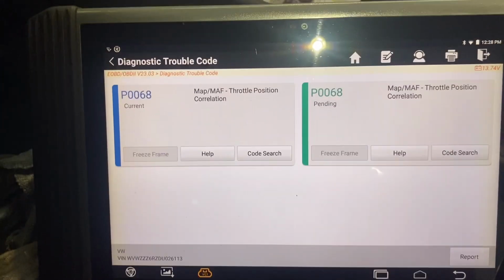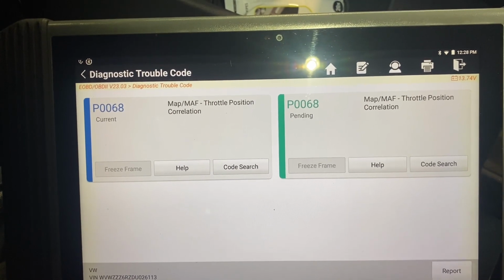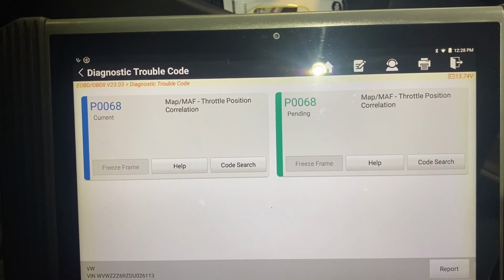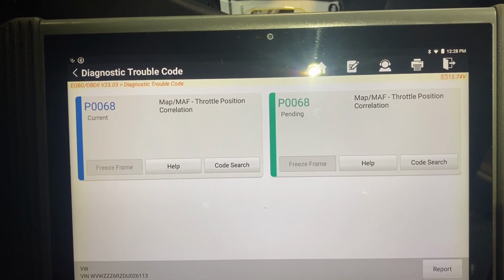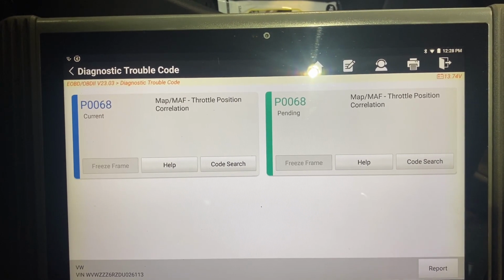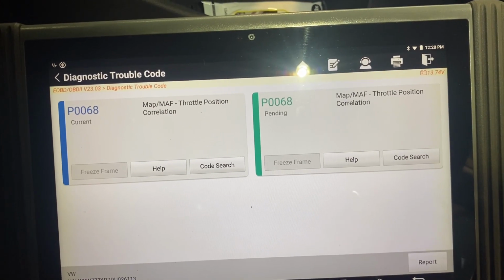Did a scan tool. Fault codes P0068 and P0068, current and pending. MAP/MAF throttle position correlation. So I have a little bit of history on this car.